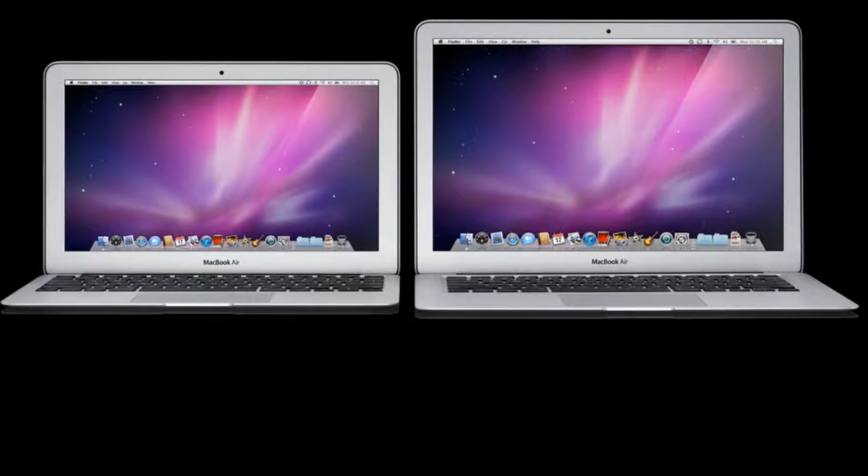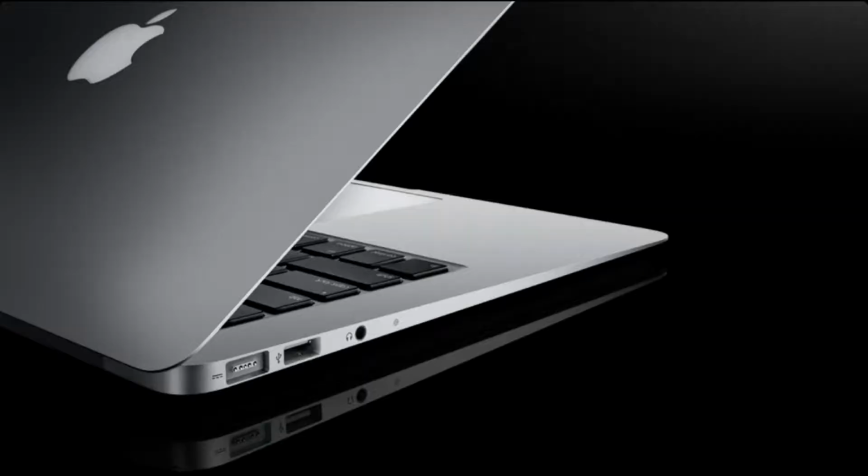Now we're going to take a look at each side of the laptop, starting off with the left side. As you can see on the left side, we have the MagSafe port, we have a USB port, the headphone jack, and the microphone. Now this is going to be the same on both the 13 and 11-inch. They're both going to have all four of these little panels on the side.